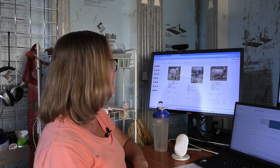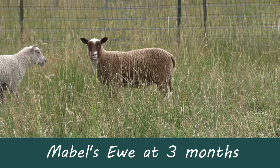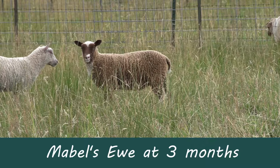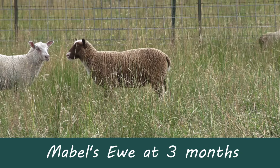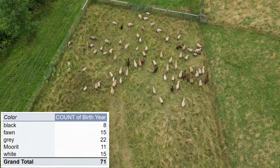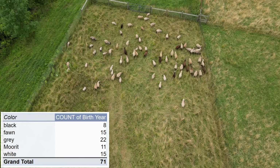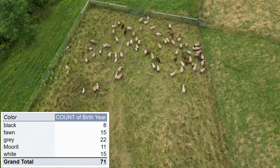So this lamb is Moret, which I was really happy about because I don't have a lot of Moret in my flock. When we take a look at my distribution of color, let's get to that quickly here. I have 71 ewes in the barn right now, including the 8 ewe lambs. And of those 71, 22 are gray.